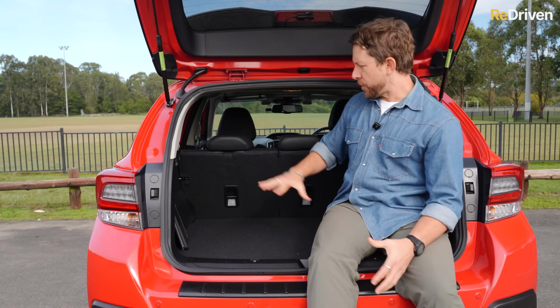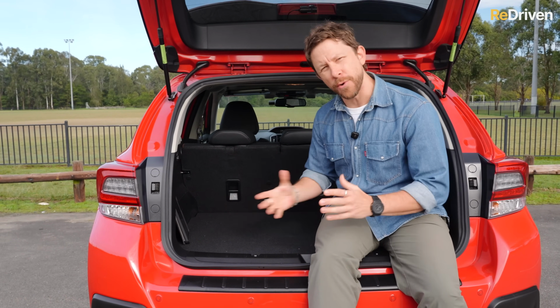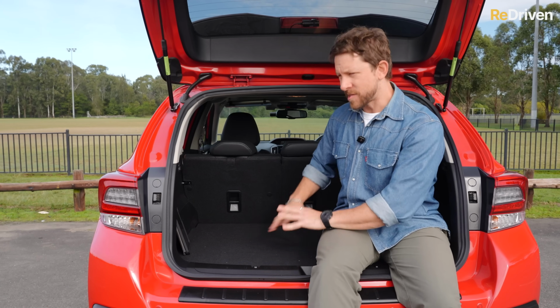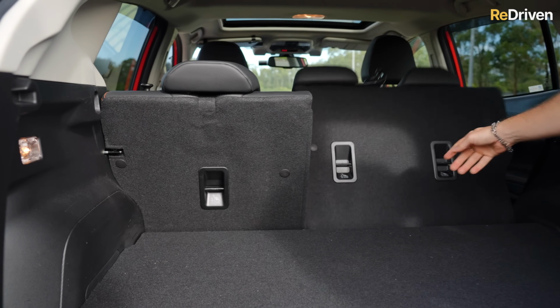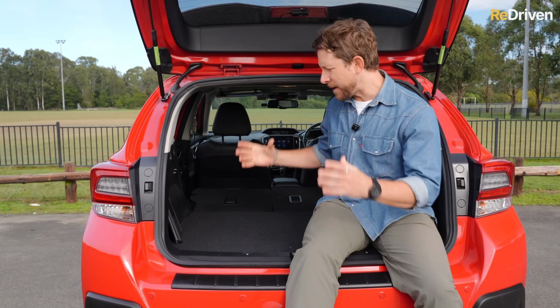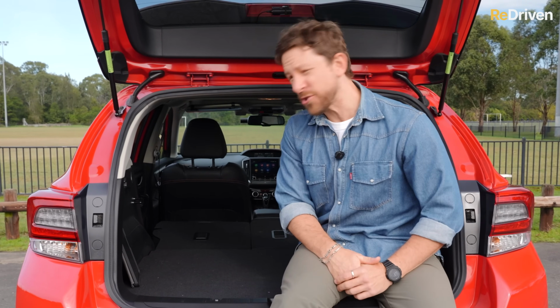And then in the boot, look, this size and even the opening aperture is substantially larger than the first generation XV, but this is still one of the smallest boots in its class. In fact, this boot is smaller than some hatchbacks, even the size under in this class. However, with the seats down, I know for a fact that you can fit a full-size 5-piece Gretsch drum kit and a PreSonus mixing console in the back of here. That's just muso speak for, yeah, it's got a good amount of space.